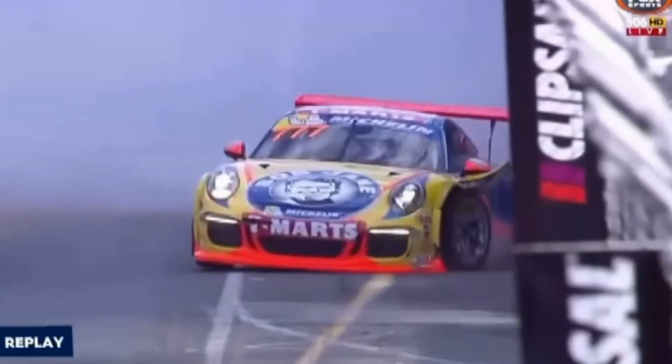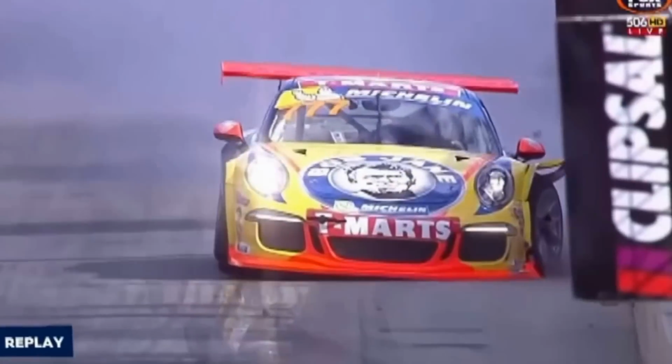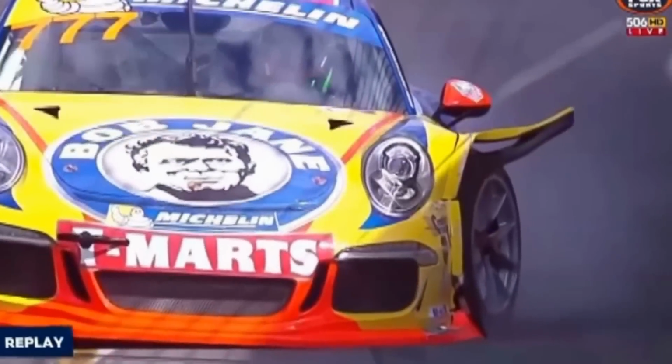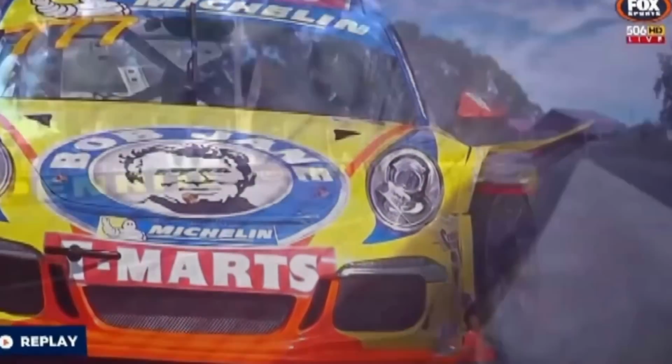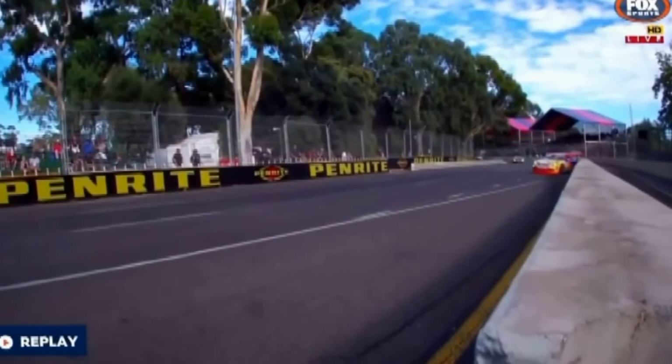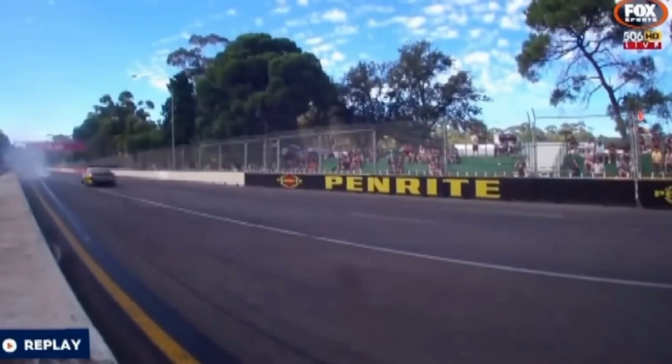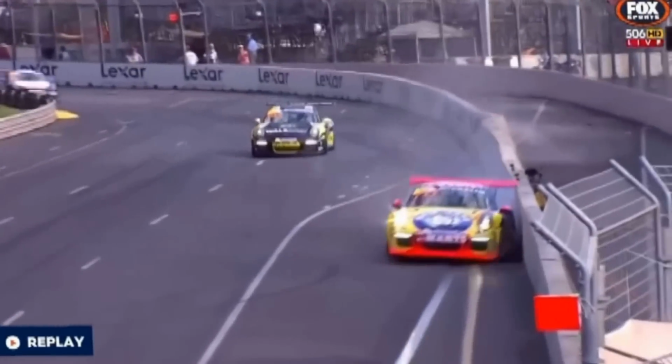Russell having a big moment avoiding Mick Foster. Heavy damage to the left-hand side of Mick Foster's car. That car, I'll be surprised if they have that fixed this weekend, but you never know. It just depends. Here we go, another replay. It looks like he's flipped the inside curve. Remembering that these Porsche Carrera Cup cars are sitting on the left-hand side of the car. A corner like turn 8, a right-hander, it is difficult to judge where the right-hand side of the car is, and it's an easy mistake to make.